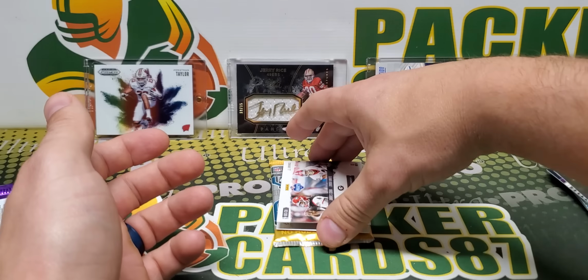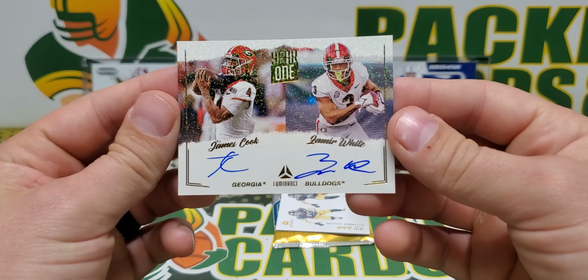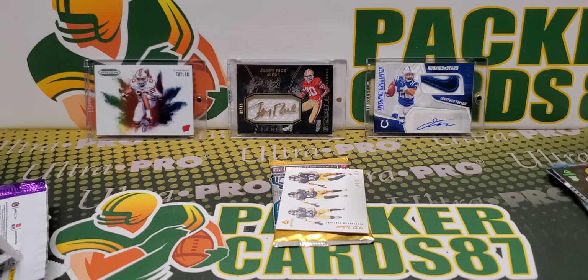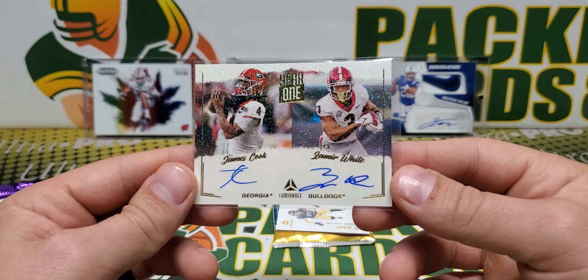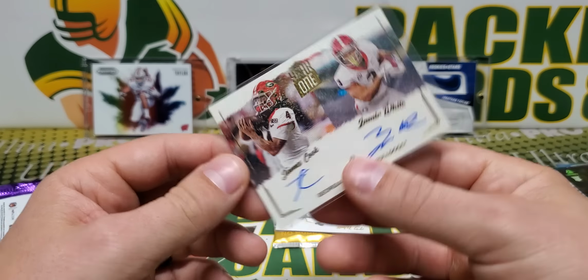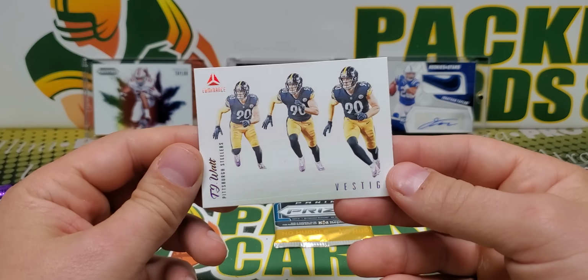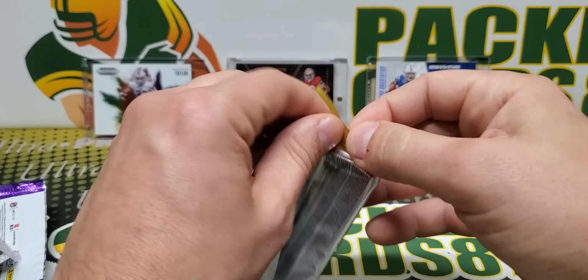Whoa. Oh, that's sweet. Year one dual auto. What? I've never seen one of these before. Sweet. That's awesome. What a card that would be for a Georgia Bulldogs fan. Sheesh, that's cool. Dual auto for the win there. Sweet. I think we got the TJ Watt Vestige. I think the Luminous is going to take it unless we get something crazy out of this no huddle.